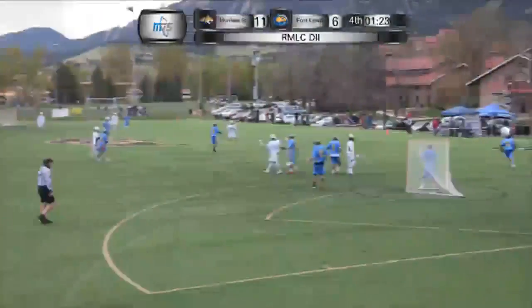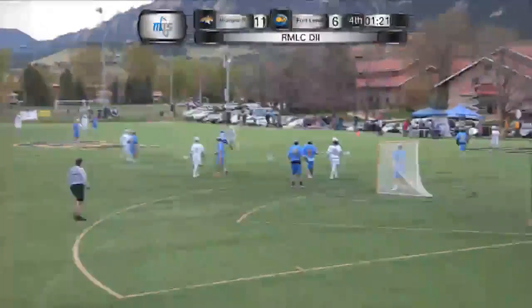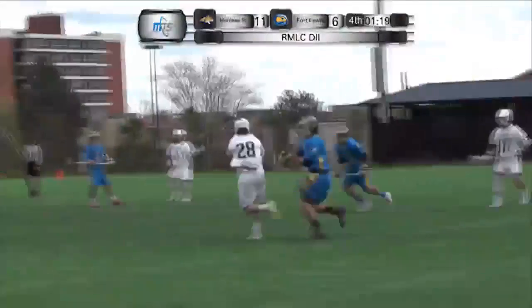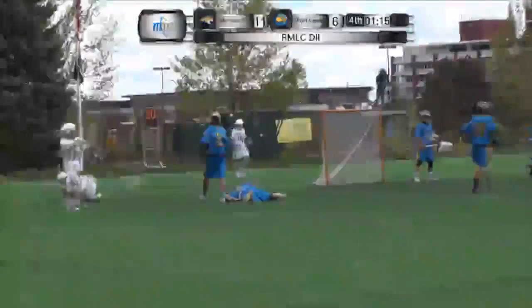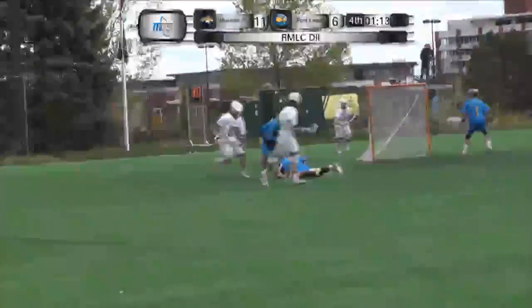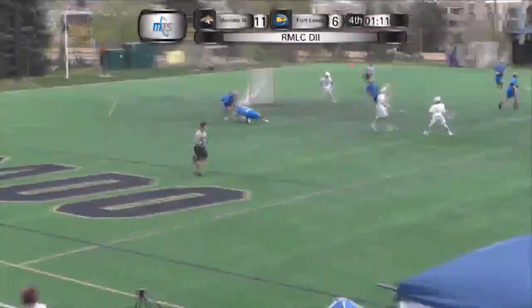Carroll pulls the ball out. Montana State taking the air out of the ball. Pressing out defensively, though, is Dilly. Carroll gets past Dilly, fires one on Cage. That save's made by Pike. Washington and Carroll hit the turf.